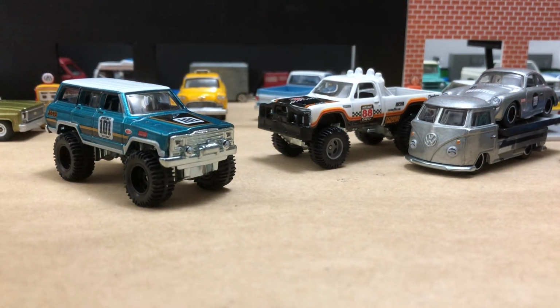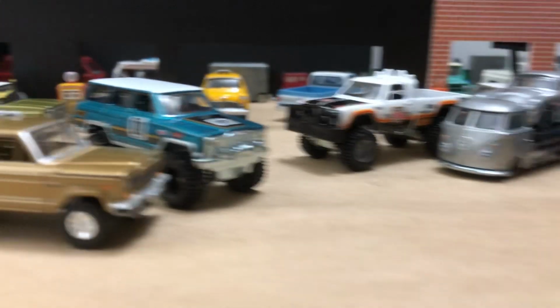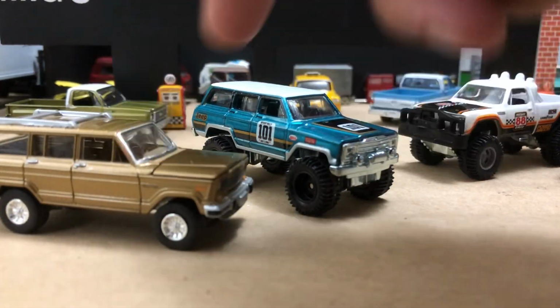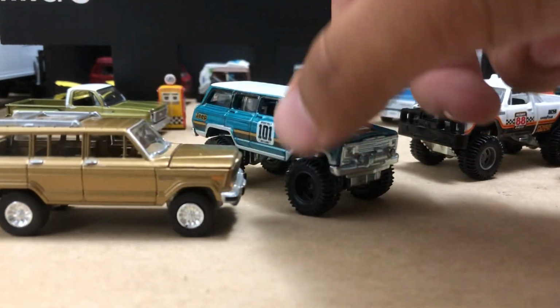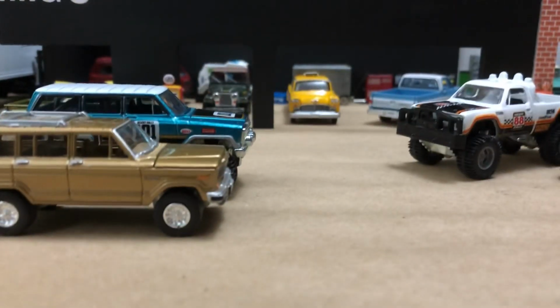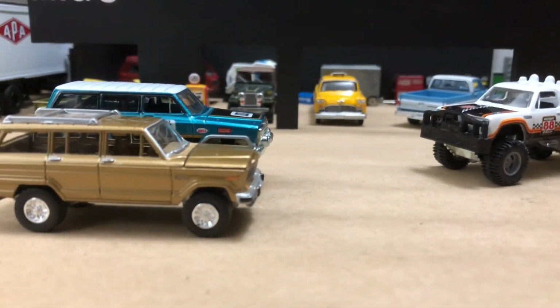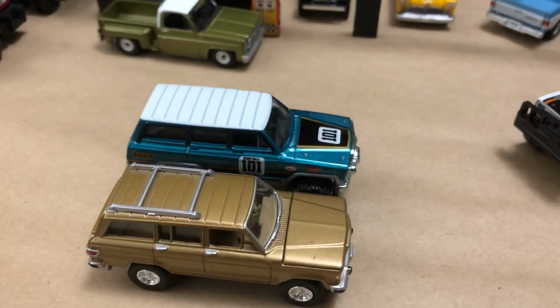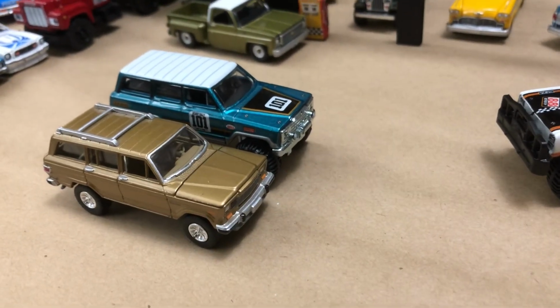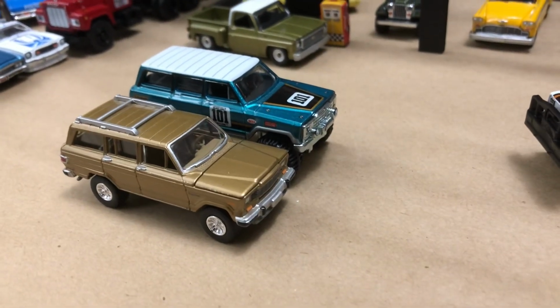And let's look at the 1/64 scale. I would say that Johnny Lightning did a very good job with their scale. Of course, their casting is impeccable. Very, very nice detail, of course, on the side windows. You can see it's very evident. But just as a size comparison real quick, they're almost identical. So it bodes well to play with a cheaper casting, because Johnny Lightning Grand Wagoneers are very expensive.